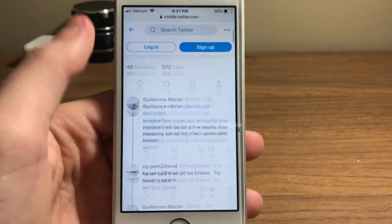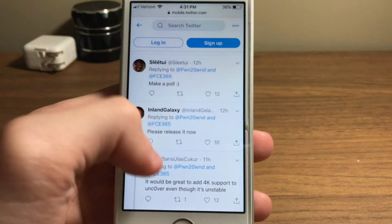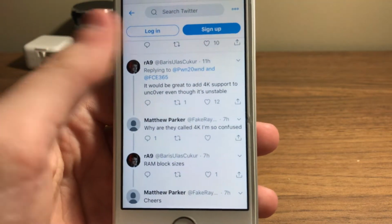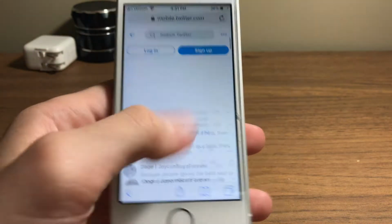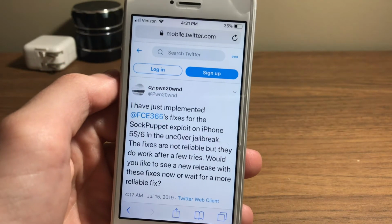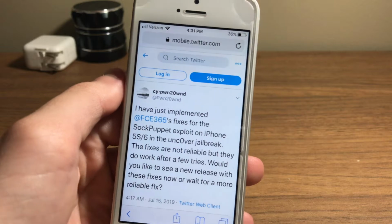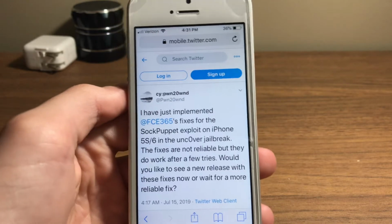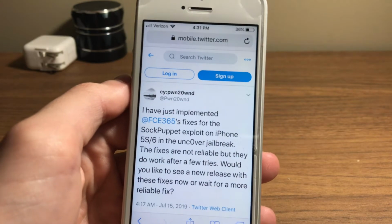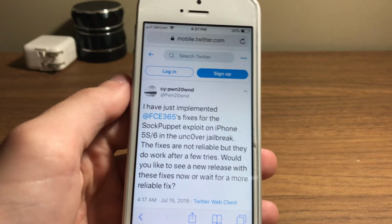And it seems that a lot of people want it now, so please release it now. They just want it now. Some people don't, but most people seem to want it now, and I don't blame you guys. But I feel like more reliable is the way to go, because then you don't have to deal with much, and it should work most of the time. So that would just be a better bet to wait, maybe a few more days, or at most a couple weeks, for a more reliable fix.